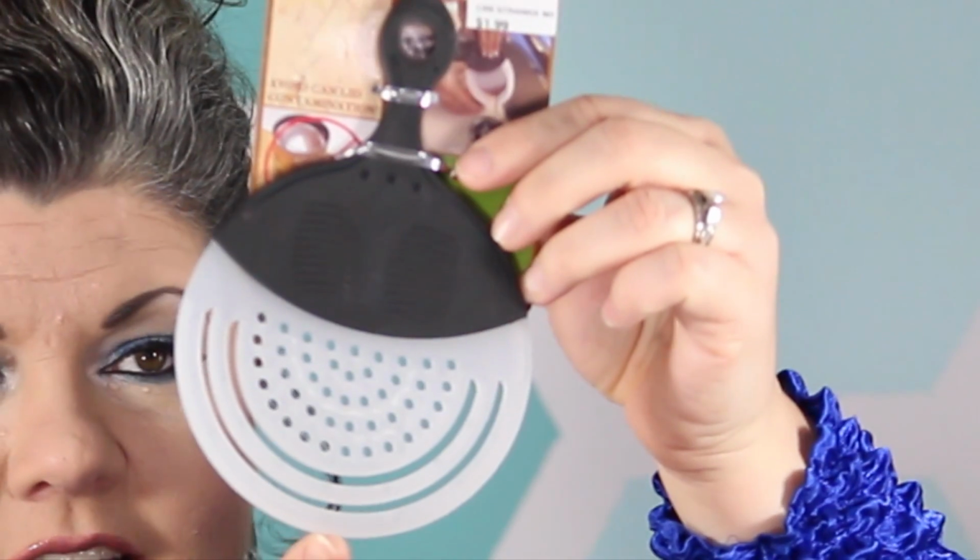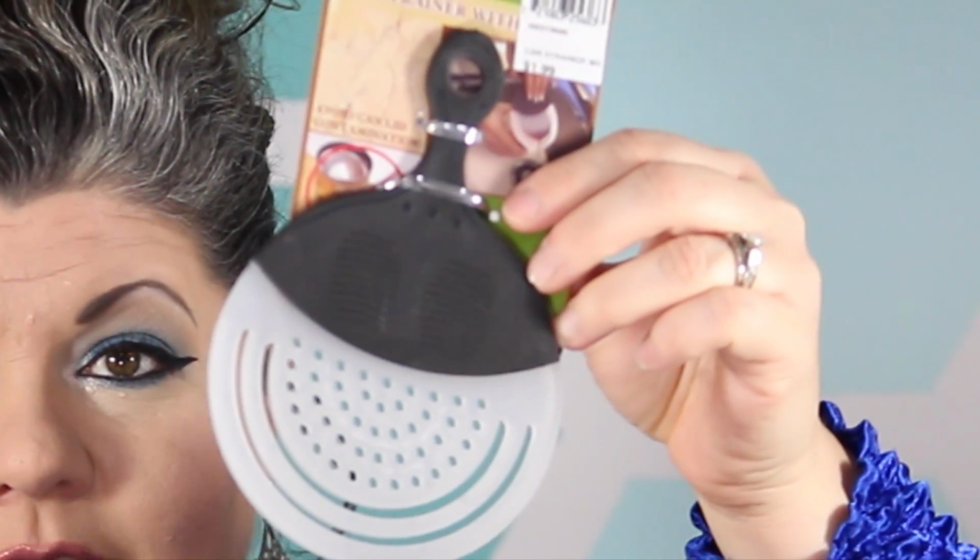Another thing that we found at the Old Time Pottery was this little gadget here. I don't remember ever seeing one of these before, but I usually don't shop the kitchen gadget aisle a whole lot because I have most everything that I need. But while we were there just checking everything out, we came across this.